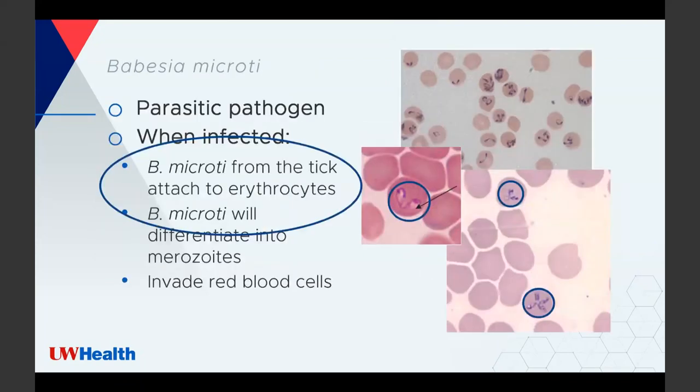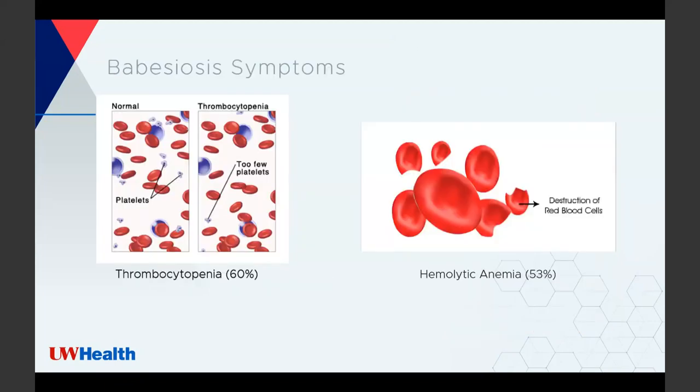To remind you, Babesia microti will invade red blood cells and replicate until the red blood cells rupture and release these parasites. This is the main cause of the clinical manifestation of hemolytic anemia, making this a hallmark symptom of babesiosis. Overall, when left untreated, babesiosis may develop into acute respiratory failure, congestive heart failure, and renal failure, likely due to the damaging effects of Babesia microti. And then this concludes the symptoms of babesiosis.